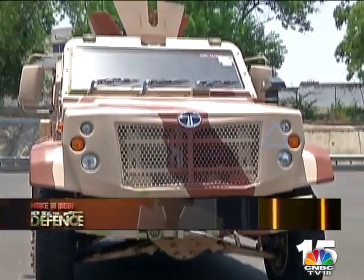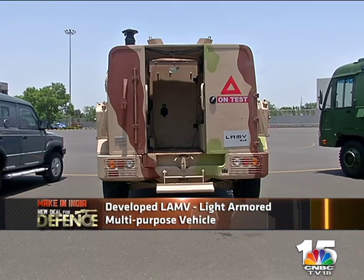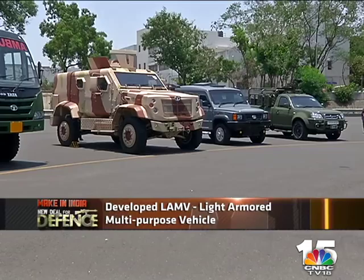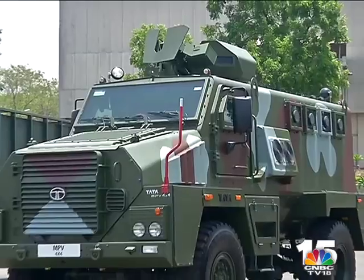Tata Motors has developed the Light Armoured Multiple Purpose Vehicle or the LAMV. This product is also under active testing and will eventually be offered to the paramilitary forces. This is one of the mine-protected vehicles manufactured by Tata Motors. Tata Motors supplies these to states like Maharashtra and Chhattisgarh. It also exports these to some of the countries in Africa.